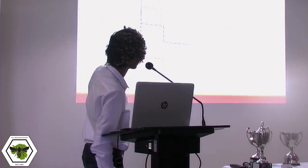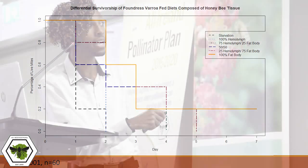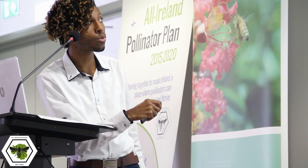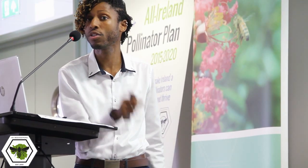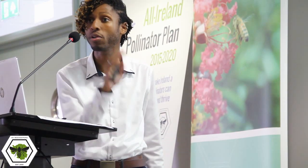And the more fat body that you add to their diet, the more eggs they will produce. In addition to that, this survivorship curve shows you that the mites don't survive well when given hemolymph. The crashing line that you see right here is the population of the mites that were starved. And by 24 hours, 80% of them are dead. And by 48 hours, every single one of those mites were dead. And the hemolymph line is a blue line. The reason why it's difficult to see is because it's being hidden by the black line, because they had pretty much the same curve. If you fed the mites bees' blood or if you starved them, they died at the same rate. And by 48 hours, all of them were dead.